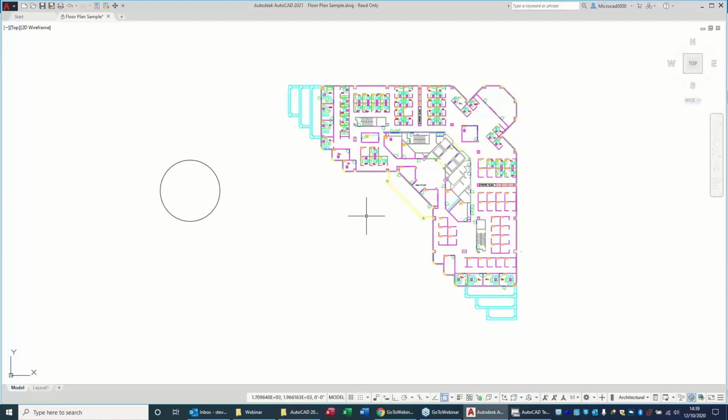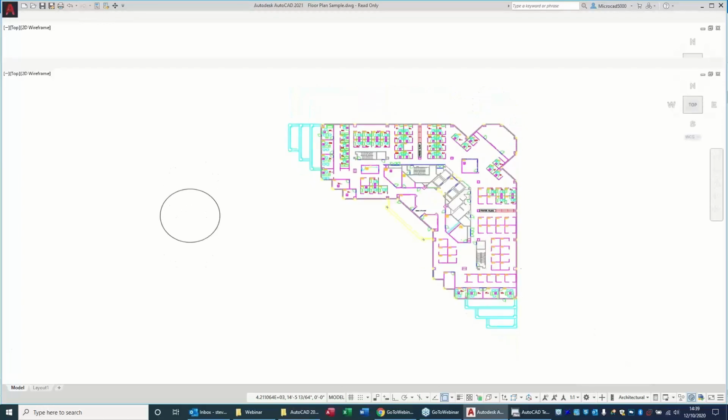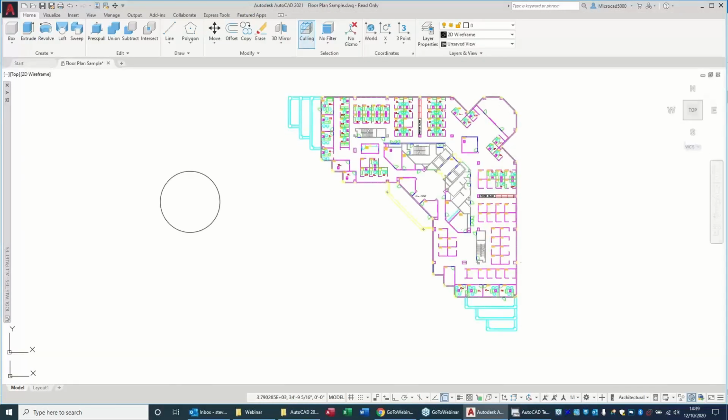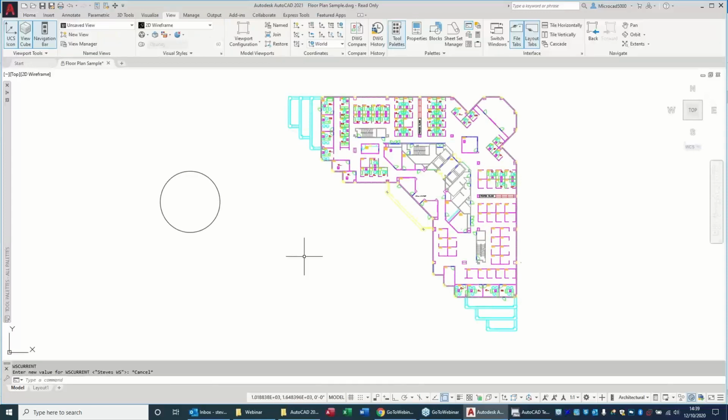Well, if you've saved your workspace away, it's dead easy. Watch. Come down to this workspace switching down here. Go to a different workspace first. Doesn't matter which one you go to. I'll go to 3D Basics. There's a 3D Basics workspace with this sweep, extrude, all the rest of it. Come back to your workspace, Steve's workspace, press the button. There it all is, look. Press of a button. Can't go wrong. It's all there. Palettes, the ribbon, command line, everything else.